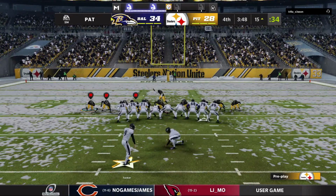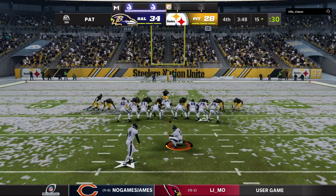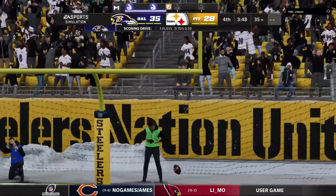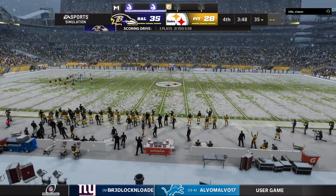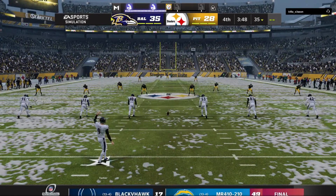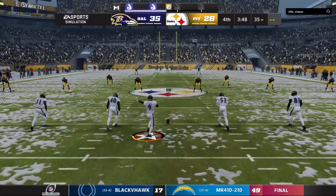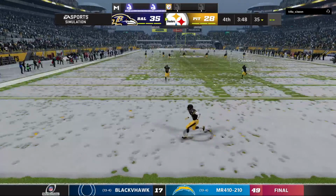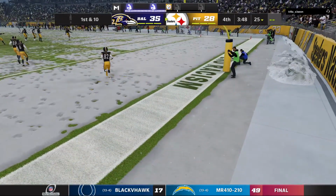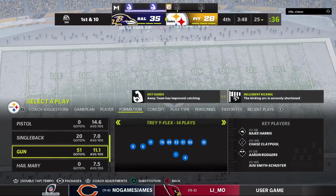And the Ravens turn that interception into a touchdown. Tucker with the extra point, and they will take a 7-point lead. Tucker now to kick it away following the touchdown. And they will not get a chance to return this one as it's through the end zone for a touchback.